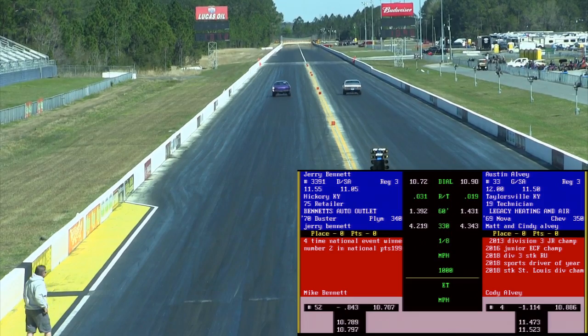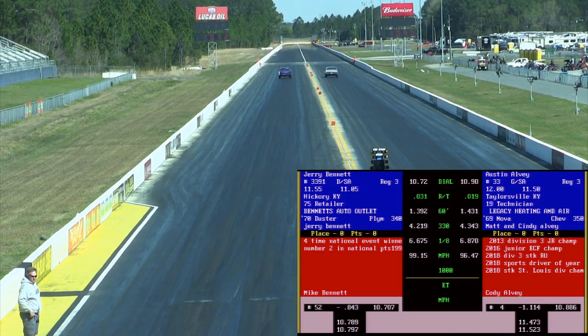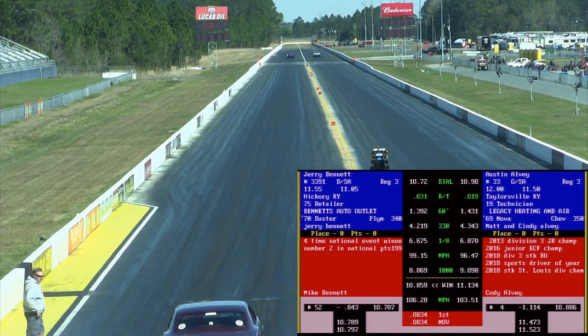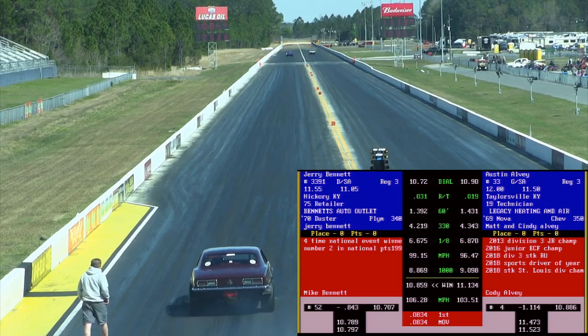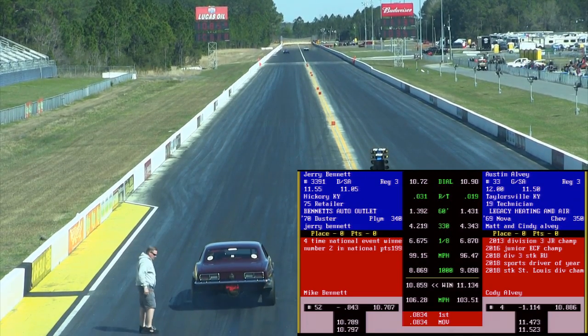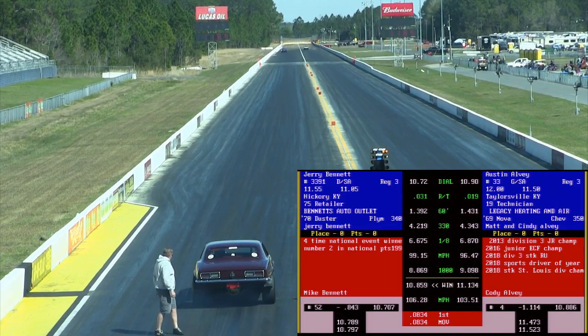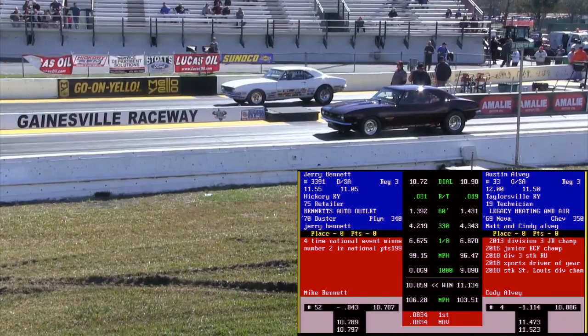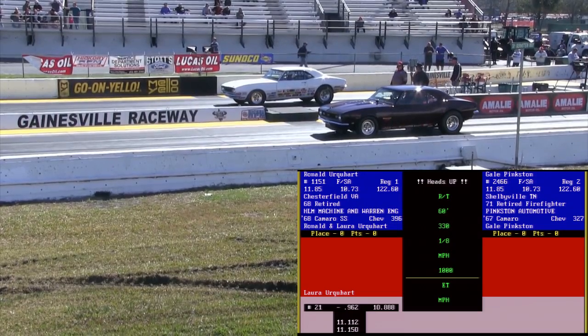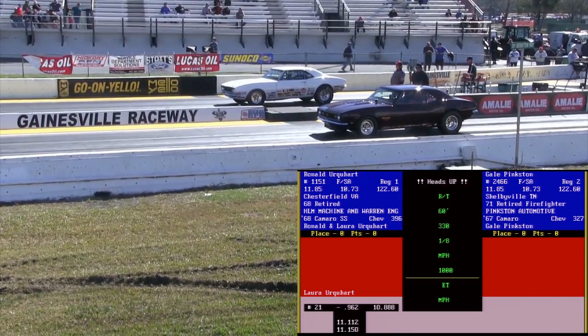They both get away on the right side of the green. Now Austin Alvey's going to try to see if he can hold off Jerry Bennett down to the stripe. It's going to be Bennett. He goes 10.85 at 106 miles an hour. Alvey was better on the tree, but he was well back of the dial. And 11.13, only 103 miles an hour. That was definitely a battle of the brake pedals down at the end of the racetrack, and looked like Austin Alvey may have chosen wrong. Tried to back up when he needed to stay out in front.